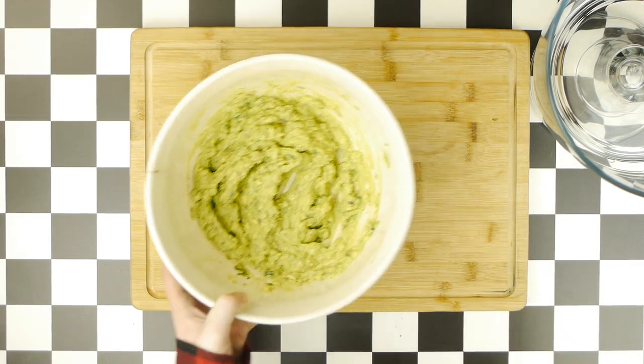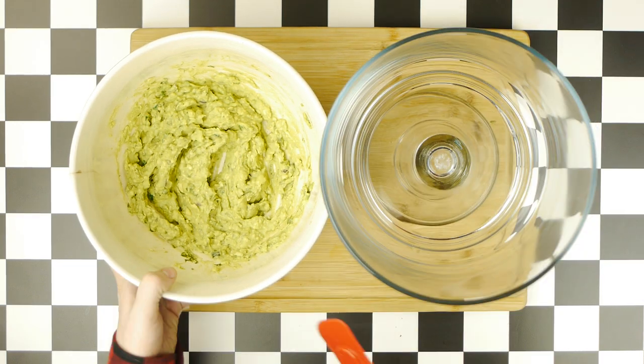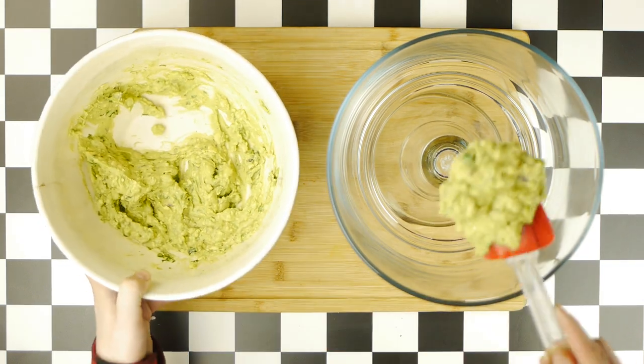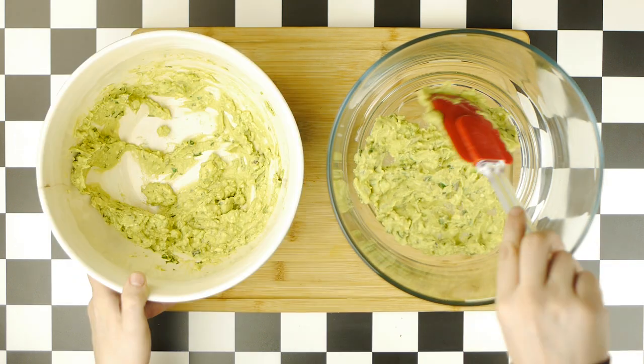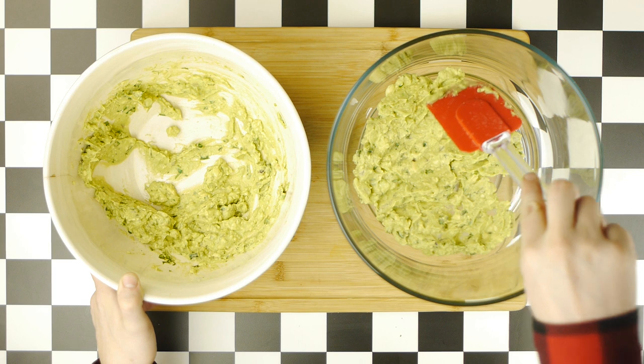And now it's time to make the first layer of our salad. So we're gonna take a big old spoonful of that guacamole and begin to spread it out along the bottom of the trifle dish. And then simply grab another spoonful and spread the guac around some more.